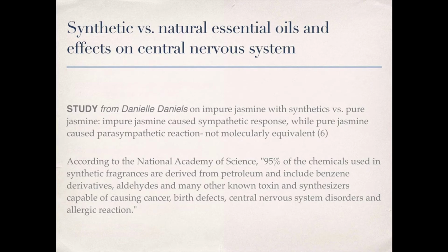I bring up this point because even after studying herbs for as many years as I did, when I first got into essential oils, I thought, okay, I can see topically or internally why you would want high quality oils, but aromatically, does it really matter? And yes, it does. It has a different effect on your nervous system. We know that for sure, and I'm sure other things are affected as well.